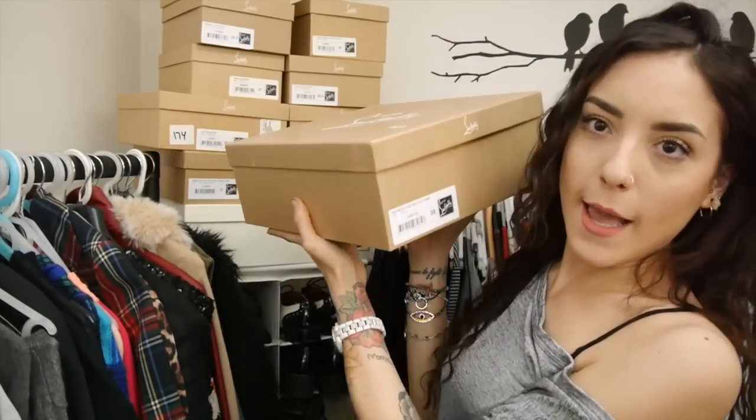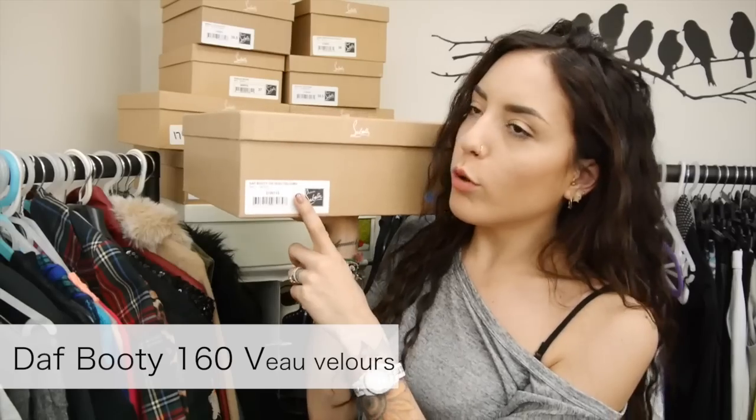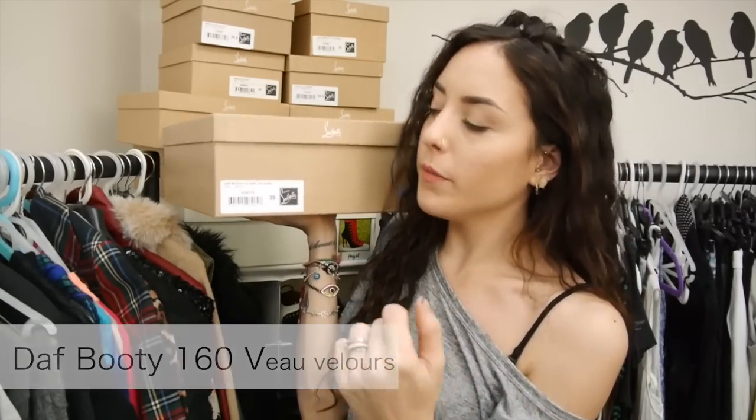It's okay. Big bucks. So these are the only pair of Louboutin boots that I own. They're the Daf Booty in Veau velours, and these are in a size 39. I don't know if you guys peeped that. So like I said, they mega vary from size to size.